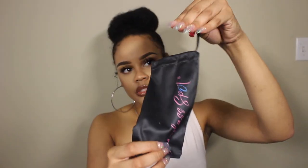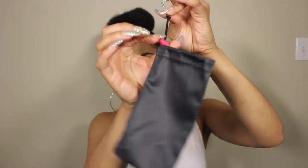They also sent little sunglasses bags. They have a cute little drawstring on them. I thought that was super, super duper cute. I'm just gonna show you guys all the different ones that I got.